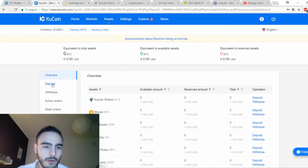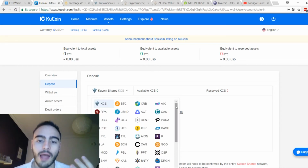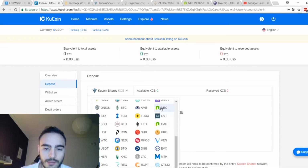Now let's go back to assets. Let's go to deposit. So right now I'm going to deposit NEO. Okay, I have 3 NEO in Litecoin, I think, and in Litecoin they don't pay you gas. So if you hold NEO, there are certain exchanges which pay you gas. So right now, this one is one of them, Kucoin. So if you have NEO and they aren't deposited in an exchange which also pays you out in gas, depending on the amount of NEO you have, this is the way to go. So I will right now find NEO right here.